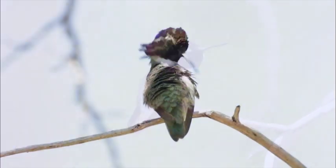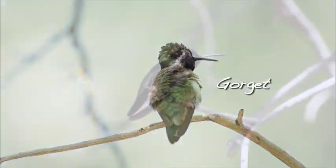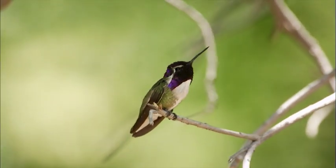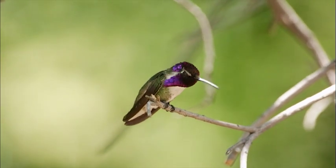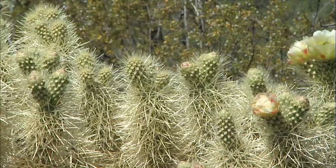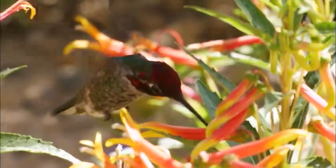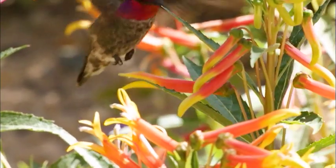And those chin feathers are called a gorget. And in this species, that gorget extends out like a little mustache down from the face. It's an incredibly beautiful species and one that specializes in places like this, thorn scrub and cactus forest, places that have a lot of flowers that are hummingbird flowers.